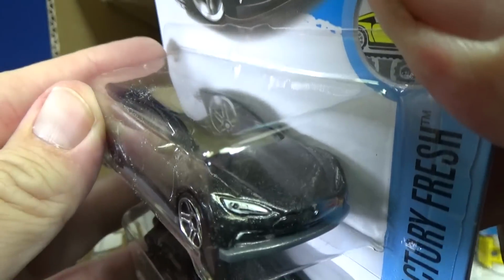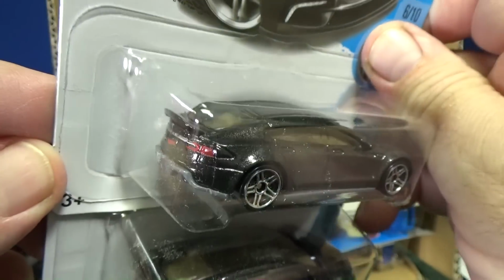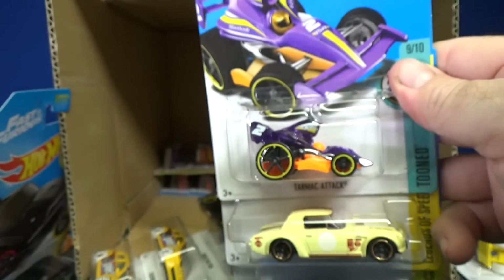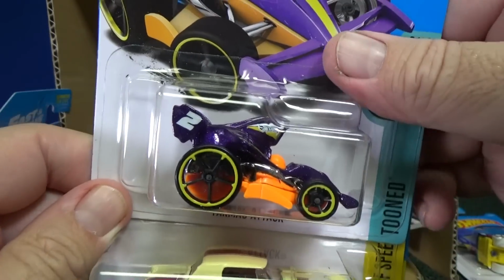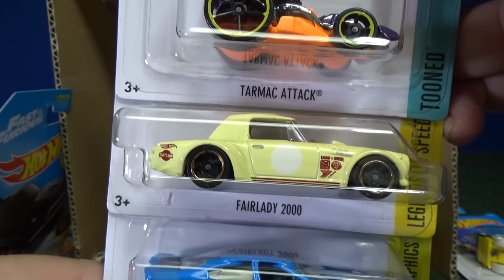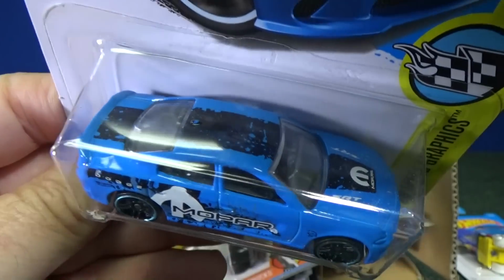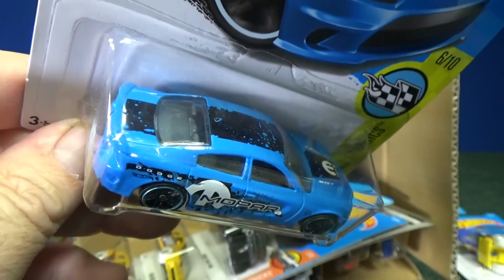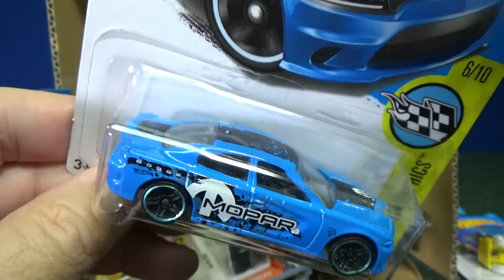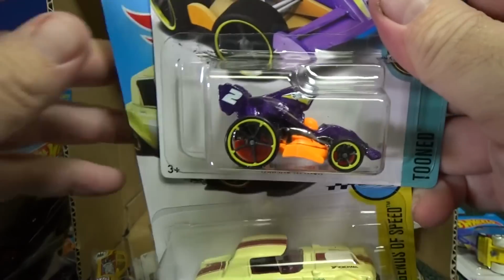And we have tampos for headlights. I don't see anything over the top, but we do have taillights. So that's very cool for those of you, including me, who like realistic cars. I like them. I like fantasy cars too. There's that Fairlady 2000. And here's the 15 Dodge Charger SRT. Has a racing stripe going over the roof, and it's not solid, and that's the intent of the design. It's not a sloppy paint job. That's how they intended it to be.